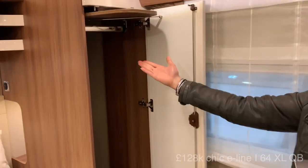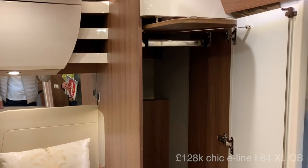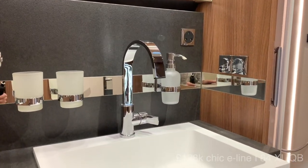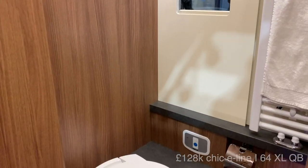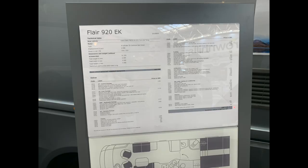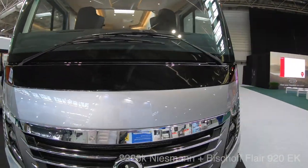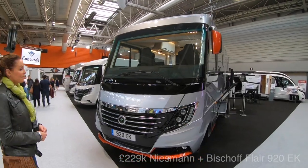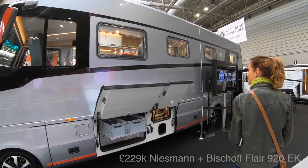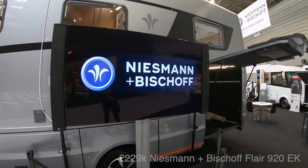Oh, look, the actual thing came out. So it brings it all forward for you so you can reach it. Genius. Got a little window in your toilet. But you get a free TV strapped to the side of it as well for outdoor viewing. Fantastic.